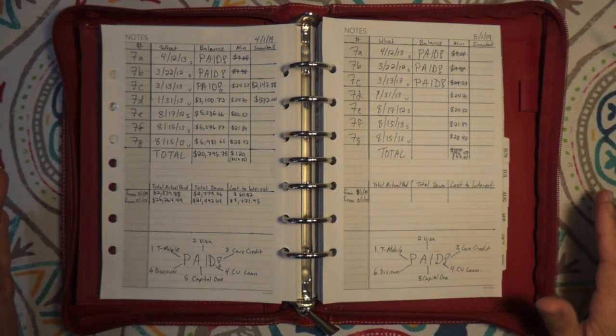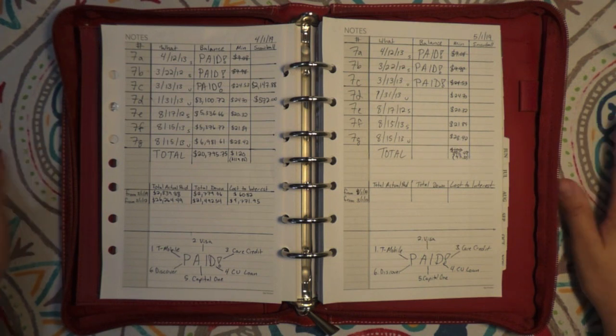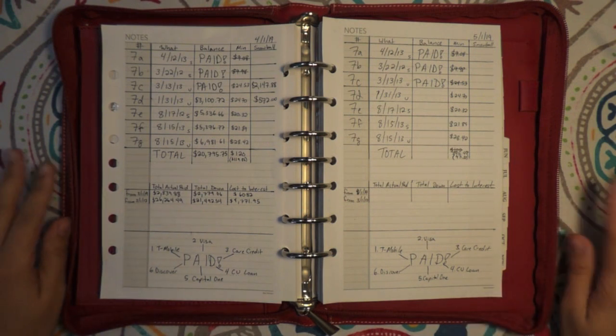I am dog sitting right now, so I get to use this lovely tablecloth as a background again for a couple of videos. I love this thing. It is very bright, vibrant. I love it. It's beautiful.